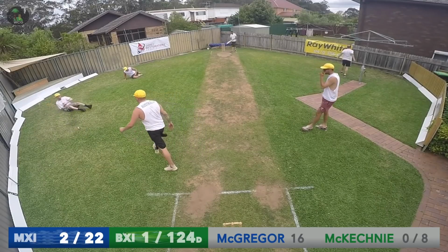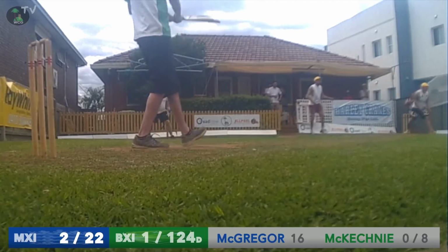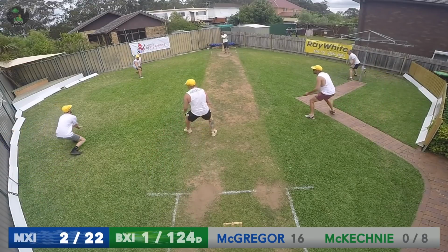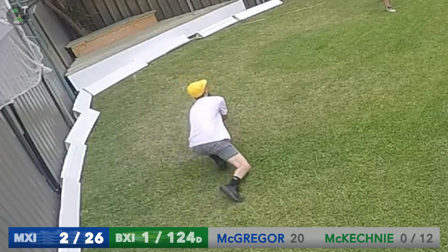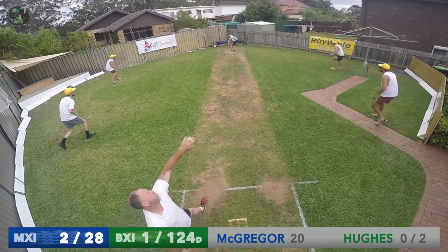Oh, he slammed it. It made a thud out of the middle. And that's a good counter-attack. It's through. That may well be 4. Maybe a little bit of swing there and a thick outside edge, but no reward for Johnson. Good start to the day for Matt's 11.